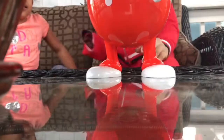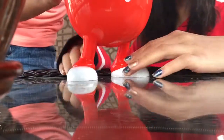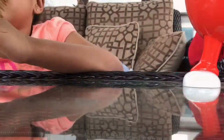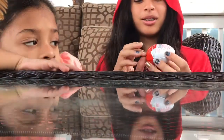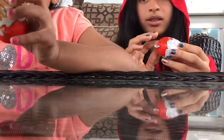Yay! Okay, so right now we are going to open it up to see what is inside of it. From our aunt. Whoa. Okay, so we have many Kinder eggs. We are going to open up some, and I'm going to start first, and then Leah will go. Yeah, you can open this one. I'll open this one. These are good.